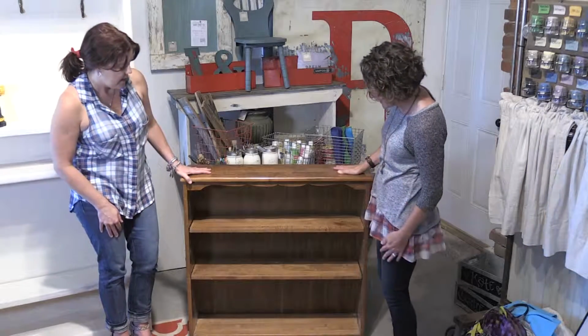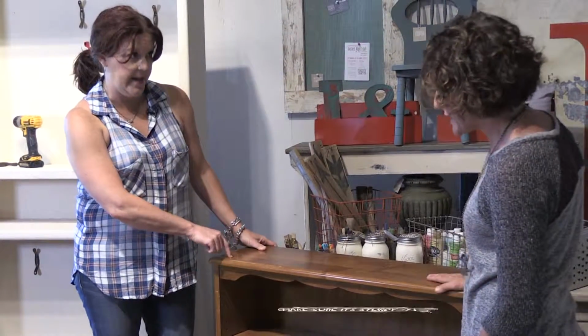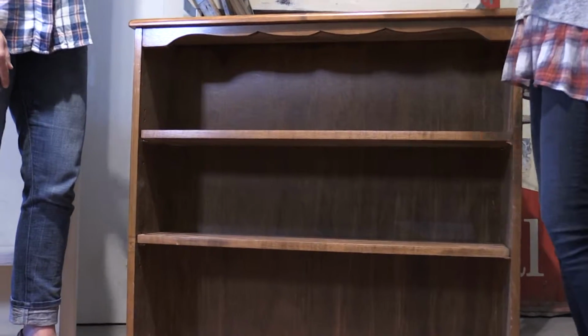Okay, so here's one that, you know, could use a little love. Maybe in this case I would paint it. It's got a few scratches on it. But it's really sturdy, which is what I think is important to look for. That's the important thing to start with. I would agree with that. Adjustable shelves is an awesome feature when you're going to try to use it for different purposes.